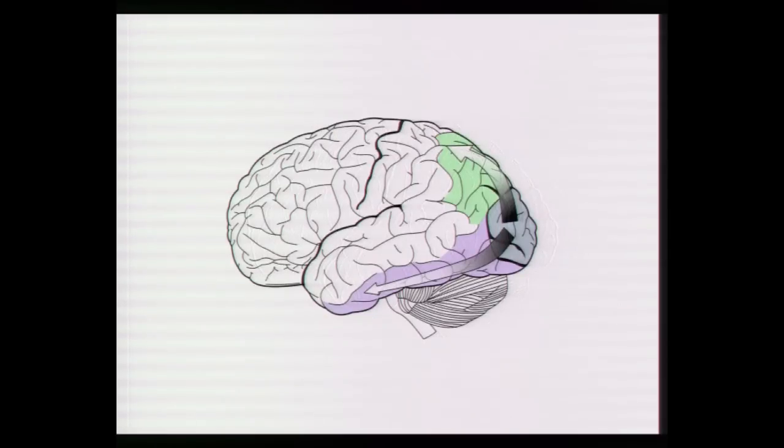Roughly one-third of your brain's cortex is engaged in vision. When you simply open your eyes, look around this room, see a chocolate chip cookie, billions of neurons and trillions of synapses are springing into action. Some of the areas are shown on the slide.